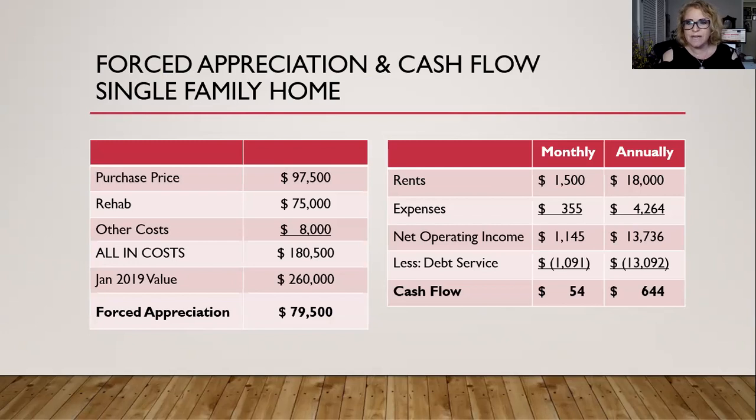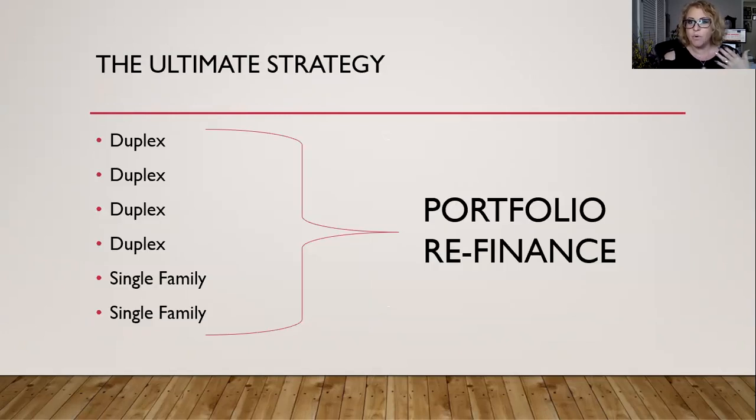But what we ended up doing was finding out that yes, we could in fact put them all together and create a portfolio refinance. We ended up working with CoreVest, and I did an interview with them back in November on the page, so you guys can always go back and watch that. Or if you want it, let me know and I'll send you a link to it.